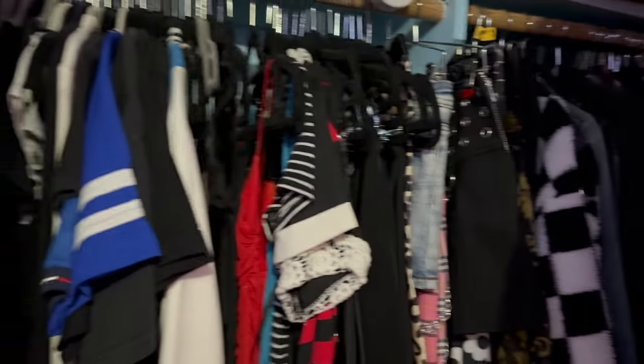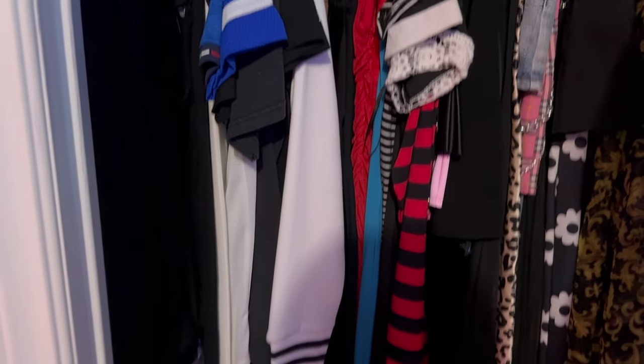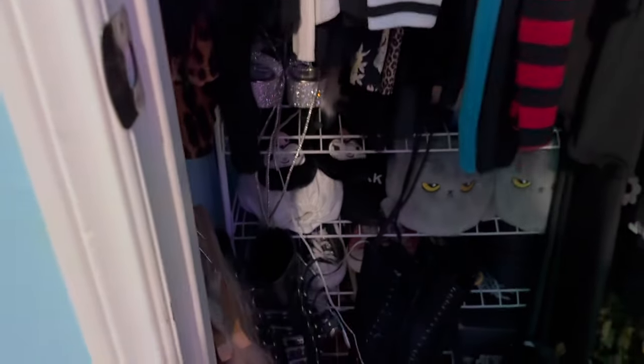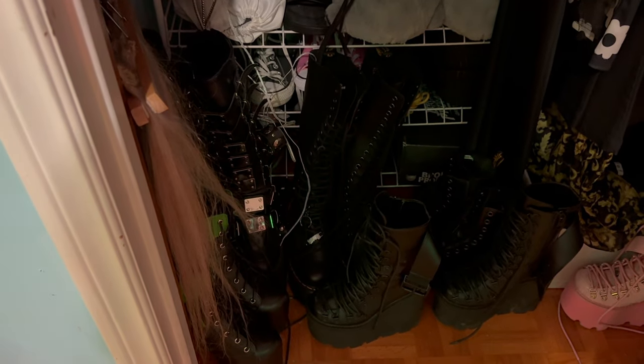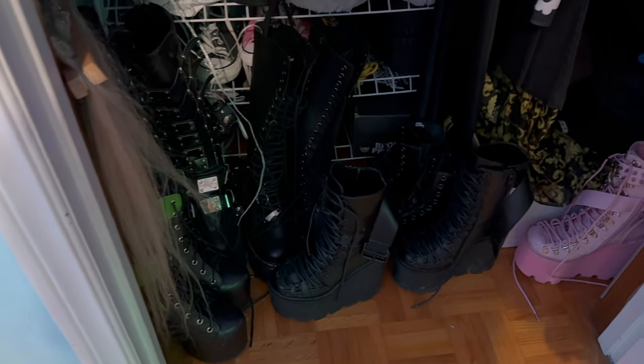And then these are some of my other clothes that I don't really wear. They're just here, you know, because I don't have room on the other thing. And then I have some shoes on my shoe rack. I love those sparkly ones, they're my fave. I have some hair extensions that are really old, just chilling in there. My other ones are in there too. And then I have my Demonias, more Doc Martens, and some other cool boots in there. So there's just all kinds of stuff in here. It's random.